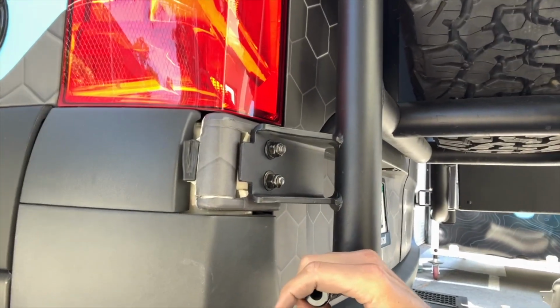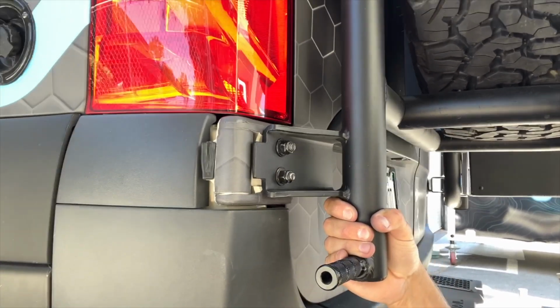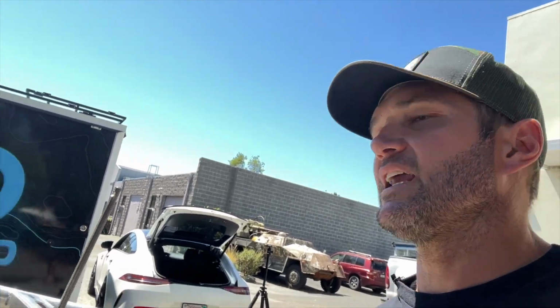All right, so you see how we box this in? Why is that important? Well, it's important in how the carrier is held onto the vehicle. It's also important when it comes to how much flex you're going to get out of this. Why is flex important?